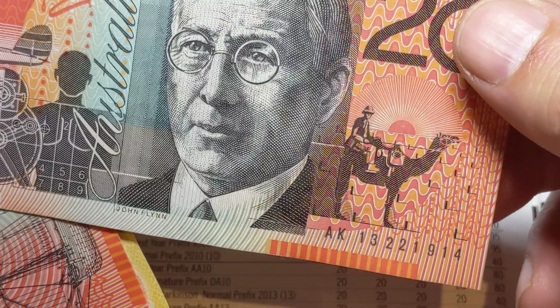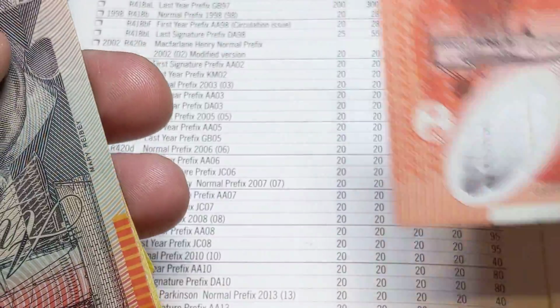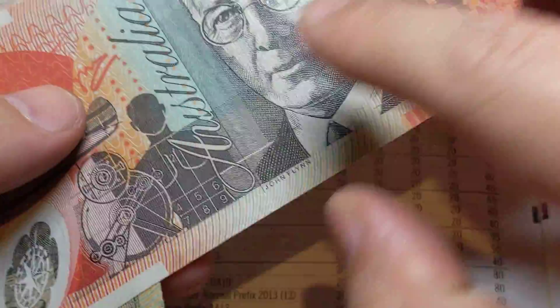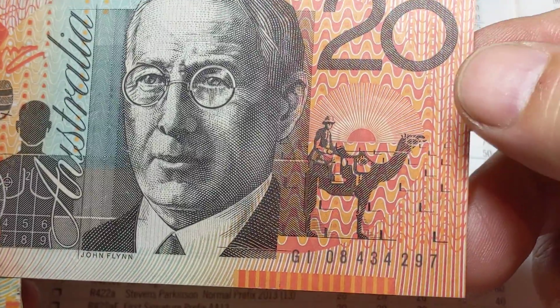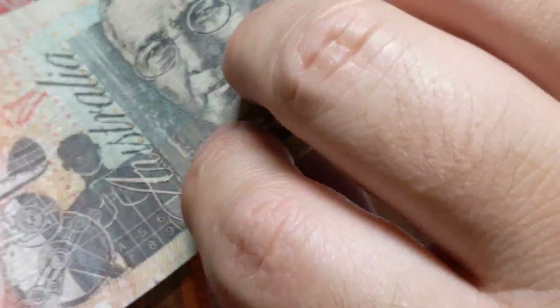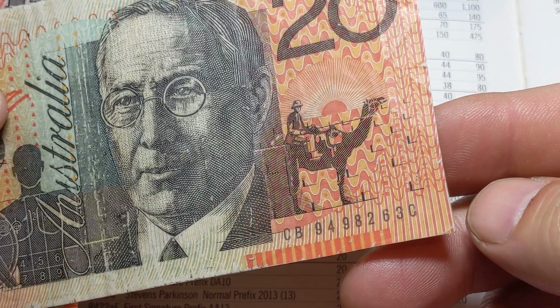So with the new $20 note coming out possibly later this year, anytime between sort of September and November, I would suggest these notes will be harder to find. So that's why I'm trying to do as many of these $20 note finds while these notes are still available, because the other ones from the other years have all started to disappear.